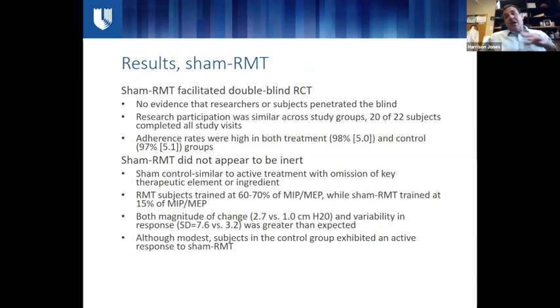In terms of what we thought about sham RMT, I would say that it allowed us to do this double-blind randomized controlled trial, which is the gold standard for medical research. And there was really no evidence that researchers or subjects penetrated the blind. One thing we were worried about is people would penetrate the blind and adherence would drop off in the control group, but that wasn't the case. The adherence was great across both groups. And we didn't see a big decline in participation or withdrawing from the study in the control group. Very similar. Again, adherence rates were similar.